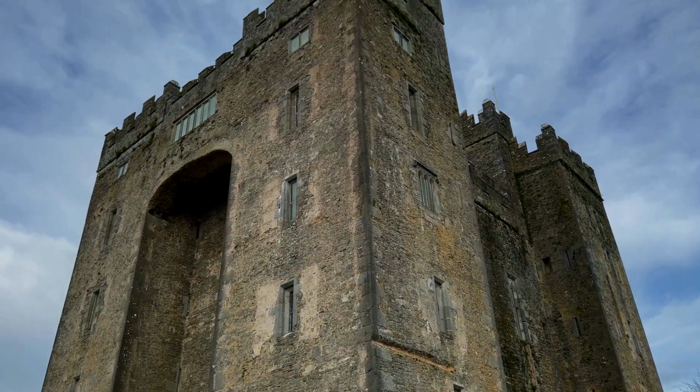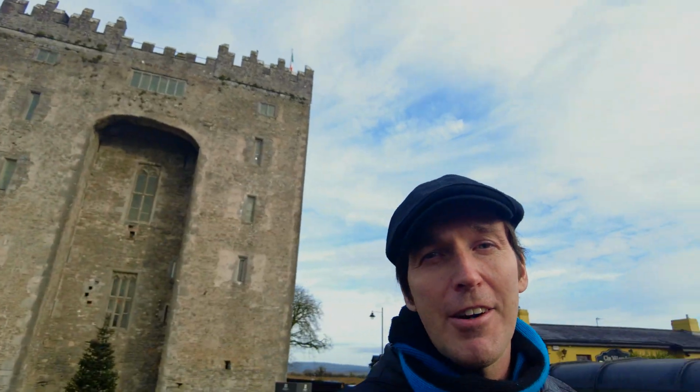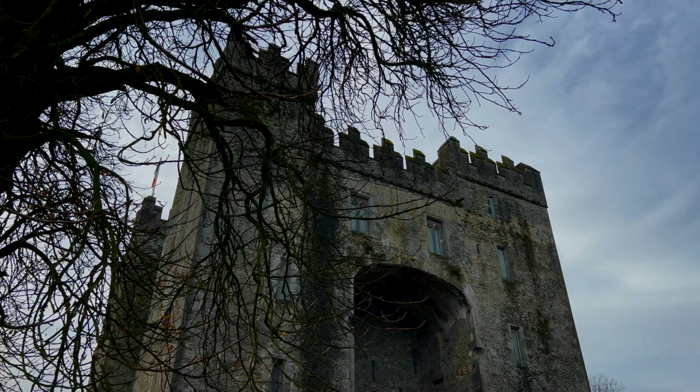Just made a quick stop here at Bunratty Castle, and I have to say this is more of a kitschy tourist stop because there is a big shopping complex across the street and some small restaurants. I mean, it's kind of cool to see, but it's not my favorite castle in the world. And there are a lot of other ones here in Ireland, so worth a stop if you're in the area, but I wouldn't go out of my way to see it.